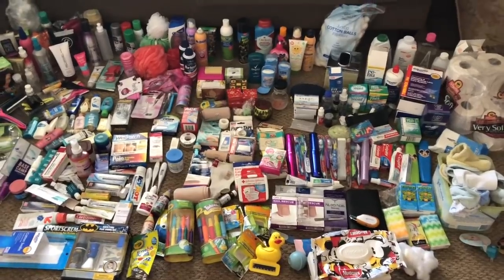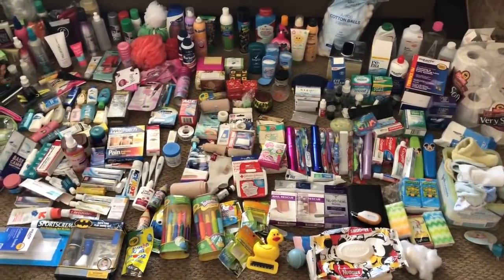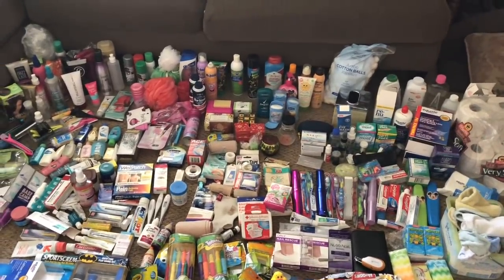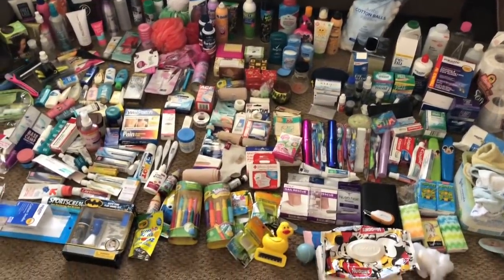I'm feeling a little overwhelmed on how to organize it all, but I'm going to take a break because I feel like my anxiety is pretty high. I'm going to take a break, look on Pinterest, and get some ideas.